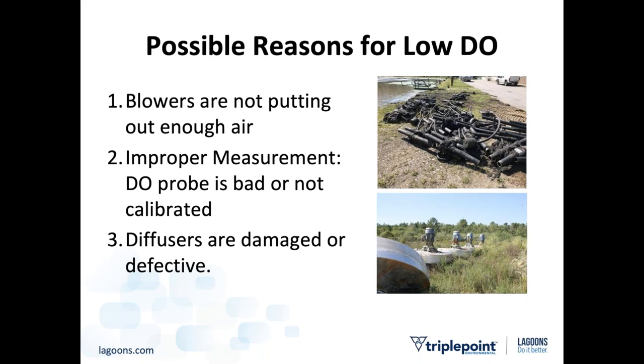There are a number of possibilities when you're talking about low dissolved oxygen. The first set of things that you need to look at are: are the blowers putting out enough air, or putting out too much air, because too much air can be inefficient from an operational perspective, versus not putting out enough, which is just not supplying enough volume? Are they measuring DO properly? Is the probe calibrated? Is it being measured in the right place? And third thing is, is there damage to the diffusers?